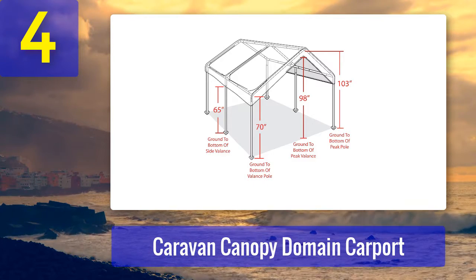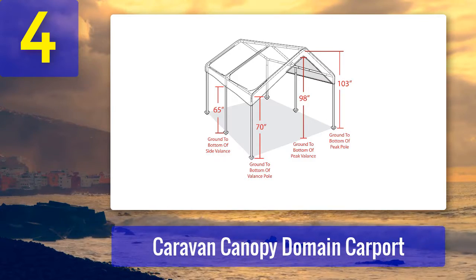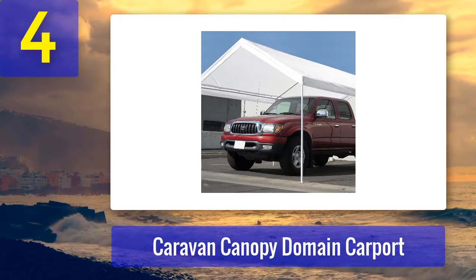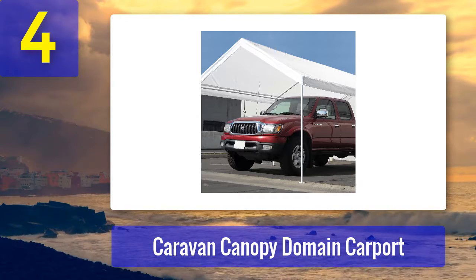Do not expect this carport to withstand harsh winds or heavy rainfall. We recommend this carport to anybody who does not have to put up with extreme weather conditions where they live. It was fairly straightforward to assemble this carport.